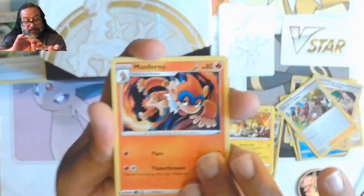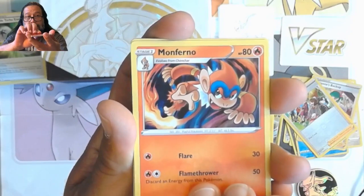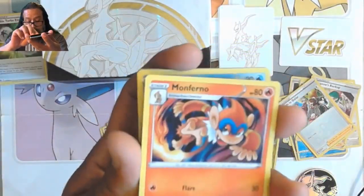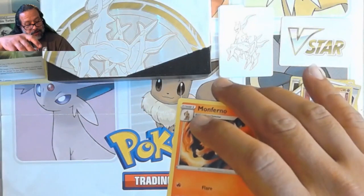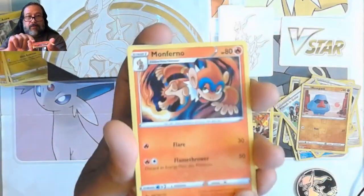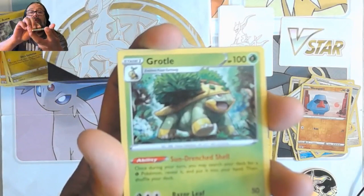Okay, here we go. Last pack of the Pokemon Center Exclusive ETB. And for this video, Monferno. Oh, wait. I did not put these aside, so I don't want to get myself all confused now. All right, here we go. Monferno, Primplup, Grotto.